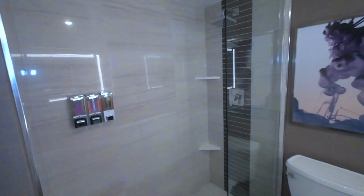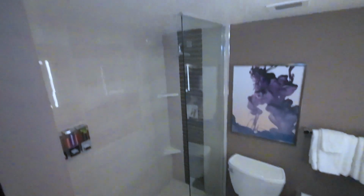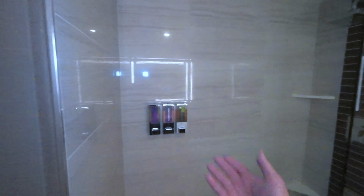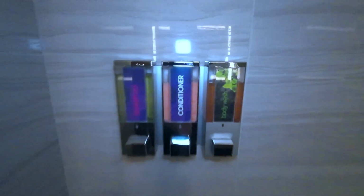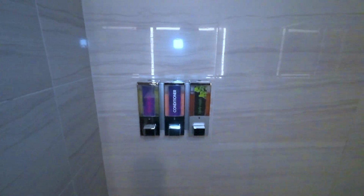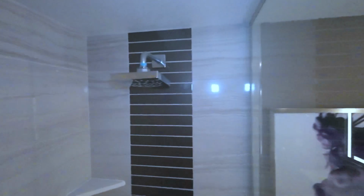To my right, your standalone shower, which is a plus. Standalone shower. And you don't have to bring your shampoo, conditioner, nor body wash because it's here for you. You have your dispensers here. Rainfall style shower head. And a shelf to put your soap. And another one on the bottom.